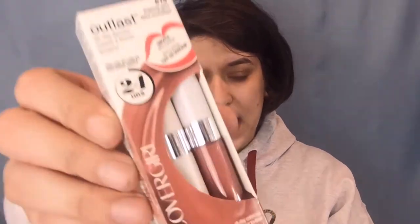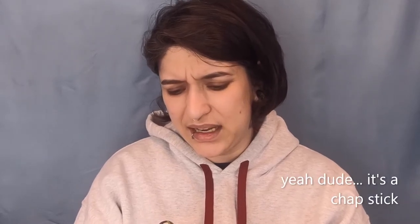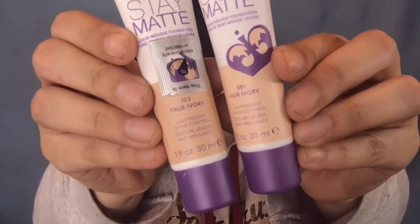Next, we have CoverGirl Outlast Lip. There's two components in here, so I think one might be like a balm or something like that, like a hydrating stick of some kind. And then next we have two Stay Matte from Rimmel, and one Fair Ivory, one True Ivory. And I'm pretty light, so hopefully a combination of this will work for me.